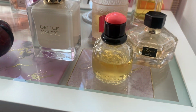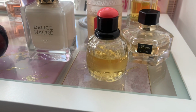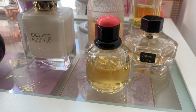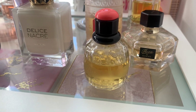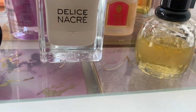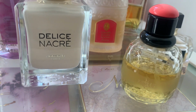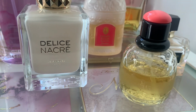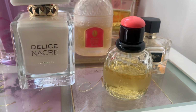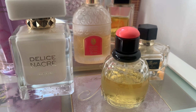Okay, so my final two perfumes here are Gucci Flora, and I think the name indicates that the scent is quite floral and very, very nice. And this is a very old scent that I have called YSL Paris. Now, I actually only just found this. It was stuck because it's so small. It was right at the back of my perfume collection, so I don't know how long it's been there, but I gave it a little squirt and it still smelled pretty decent.